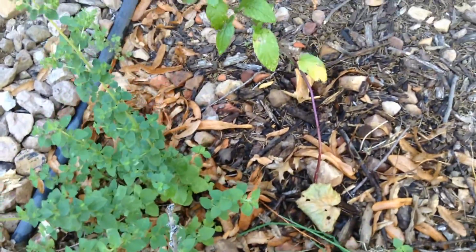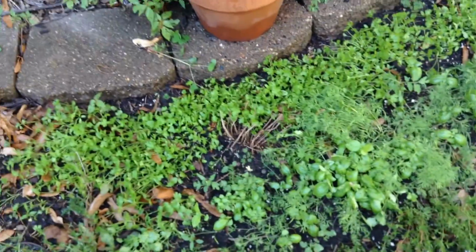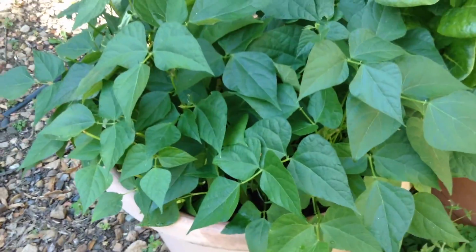Then just past that, we've got more oregano and mint. A couple more mint here. We've got thyme on the front of this bed. And parsley, dill, basil, and cilantro. And we've got rosemary. We've got these beautiful black beans.